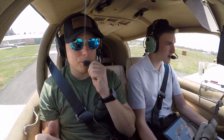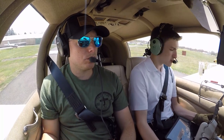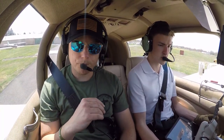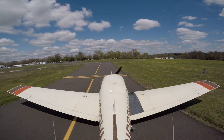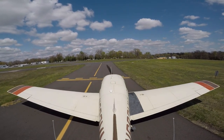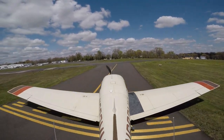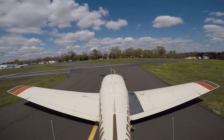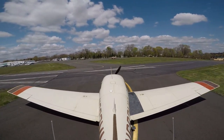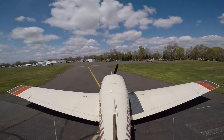Okay, do your thing. Terrain. System test. We're crossing it. Okay. Central Jersey traffic, Mooney 693 Mike, crossing runway 25. So, the Mooney in front, that white, or beige and orange Mooney, he's in the flight.